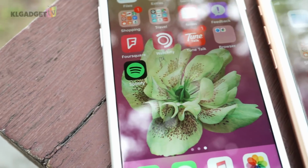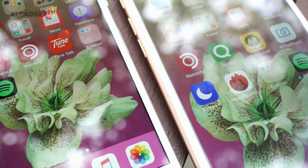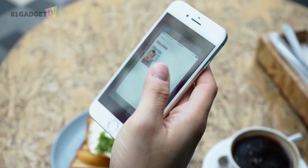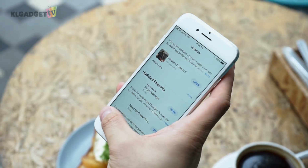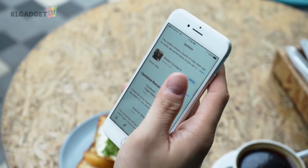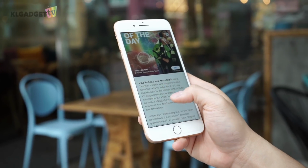With iOS 11, the iPhone 8 isn't getting a lot of new exclusive features over the previous model, but I have to admit that the entire user experience is a lot more responsive than the iPhone 7 due to the A11 Bionic processor. And that's probably the most obvious reason why you would want to upgrade to the iPhone 8.